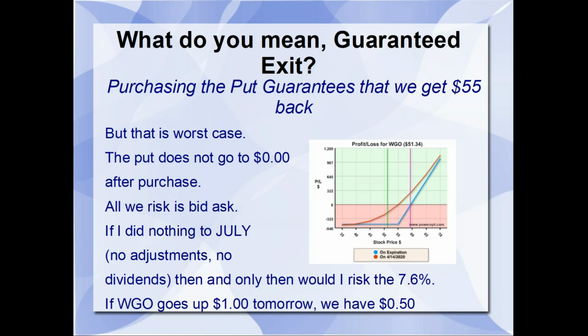If I enter this Winnebago RadioActive Trade today, bought the stock at 51.34 and purchased that 55 strike July put for 8.20, I could turn around and liquidate the position right away. Sell the stock for 51.34 and sell that July 55 put for maybe $8, maybe $8.10. All we're risking when we open the position is the bid-ask spread.